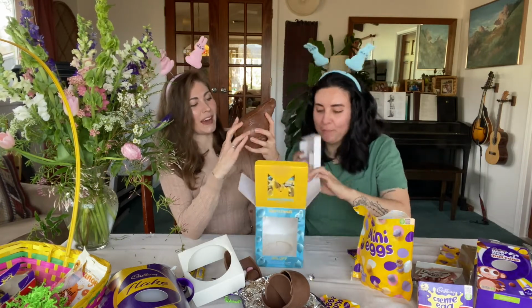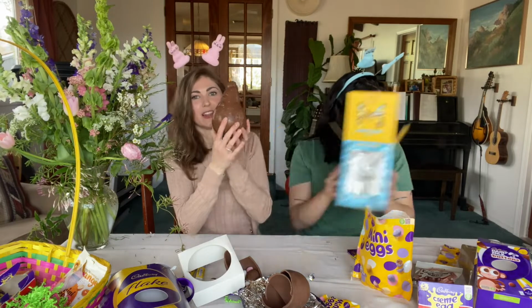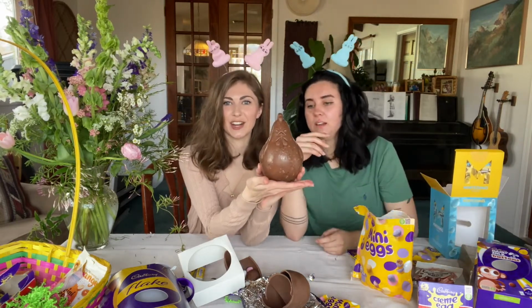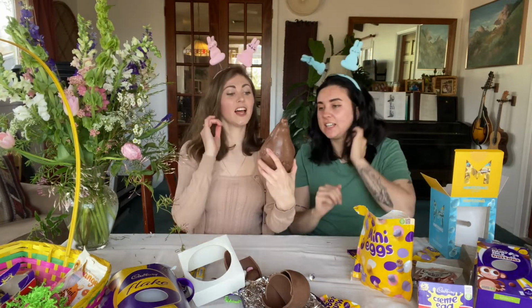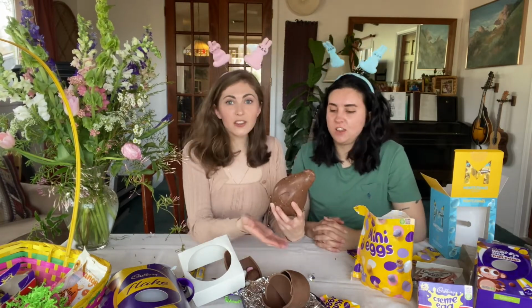There's your side. Half of back. Her butt cheek is gone. Okay, there. That is the entire chicken. Honestly, this is interesting. This is fun. I like this. It's a chicken, and it's bigger than the eggs.